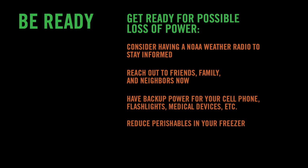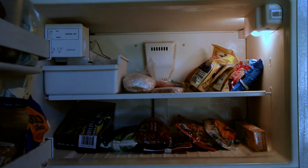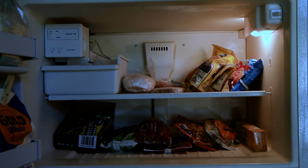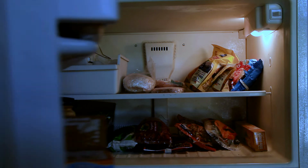Consider keeping less perishable food in your refrigerator and freezer during this time. This will be very important should your power be out for a number of days and you would end up having to throw out all that food. Try not to have more food than you can eat through in a day or two that's highly perishable.